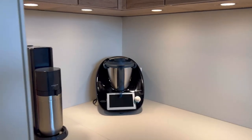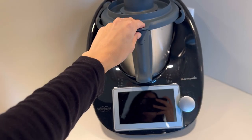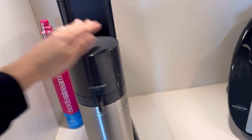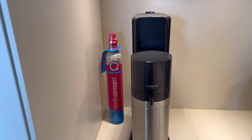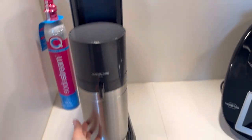So these are some of the other appliances. You guys have heard me talk about this Thermomix. We're gonna keep this here. It's gonna live here. And then we also got a SodaStream, which I have never used and I'm very excited. We love our sparkling water, so we're gonna have to hook this bad boy up and start using it.